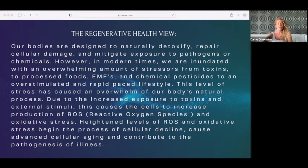All right. So in this regenerative health view, to give you a quick overview before I start talking specifically on hydrogen and how it works, our bodies are naturally designed to detoxify, right? If I go outside and a garbage truck goes by and I breathe in some gross fumes, my lungs and my cells start to work to detoxify that waste out. It's supposed to mitigate exposure to pathogens and antigens, chemicals and toxins that actually come into the body. But our bodies can't do it all, right? We were never meant to be exposed to so many toxins in a lifetime, let alone a day.